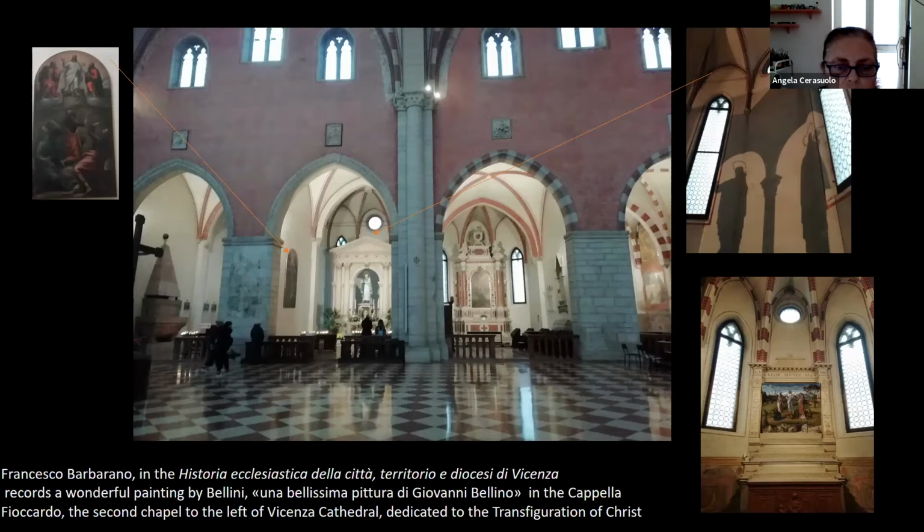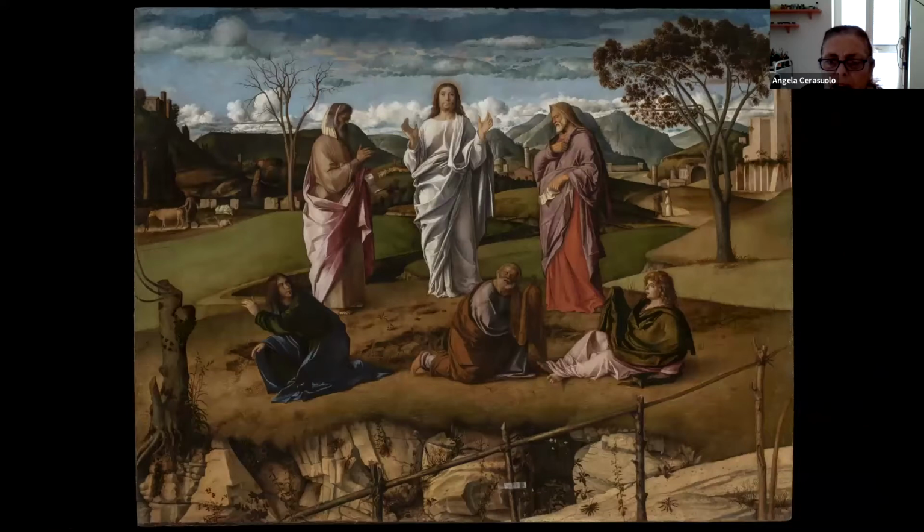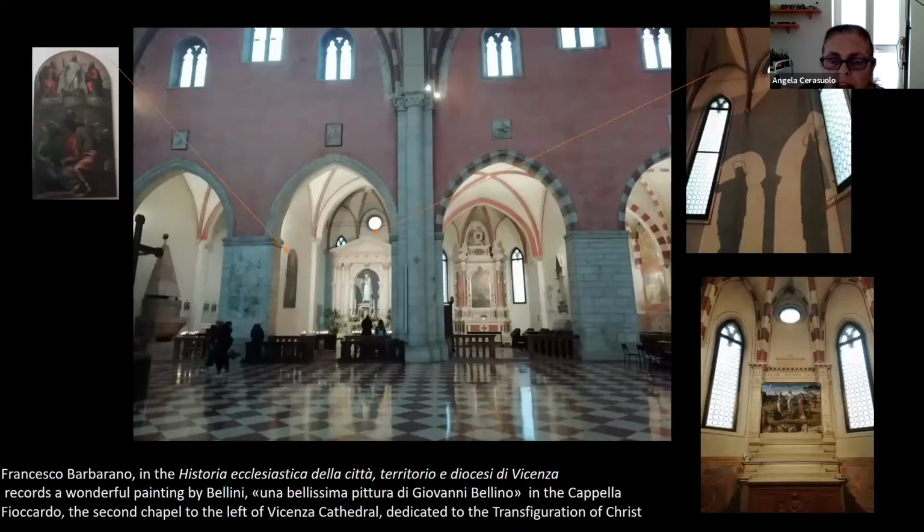And in this picture, that's the actual arrangement of the cathedral. I try to reconstruct it, to have an idea of the original arrangement of the painting. You know, the painting has a very particular lighting. I think it's a painting about light, light that comes from Christ, but it seems to come from the painting.